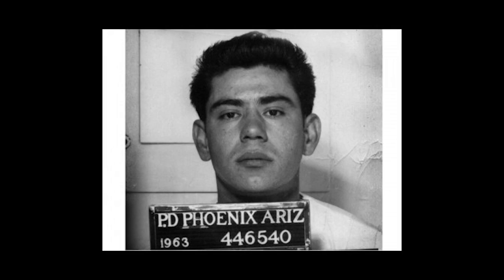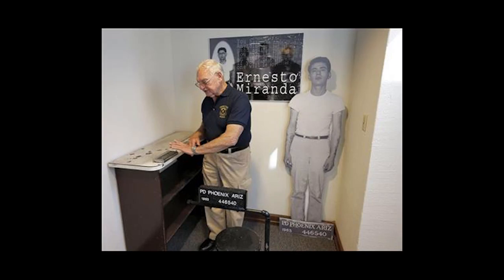And tell us a little bit about that story. So the Miranda rights that we often see on TV crime dramas had an origin here in this building, yes? That's correct. Ernest Miranda was arrested here in this building, and so we think that is of national significance, and it should be a national landmark, not just a Phoenix landmark.